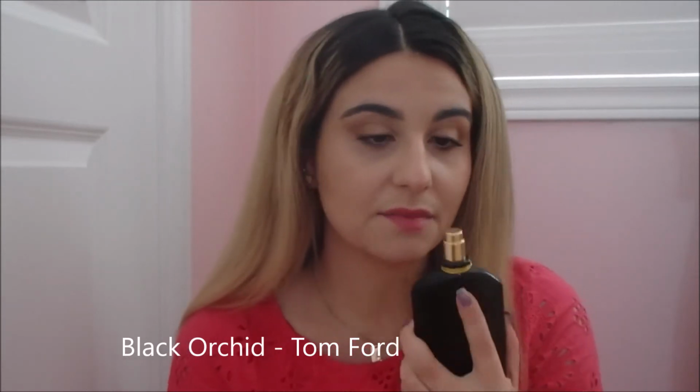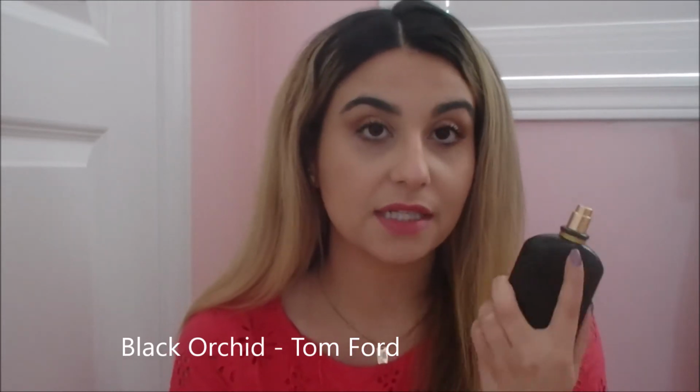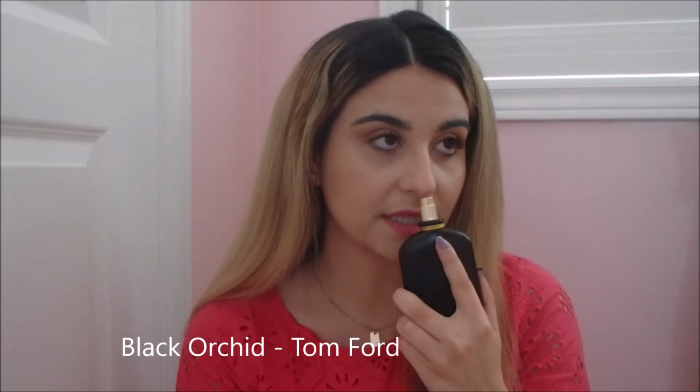So the next one, following on the black trend, is actually Tom Ford Black Orchid. Another one I've smelt many times, never purchased, got a really good deal on it recently. And this one, you get the patchouli as well, but it's darker, you got darker florals, get some jasmine. It's really almost woody and smoky.